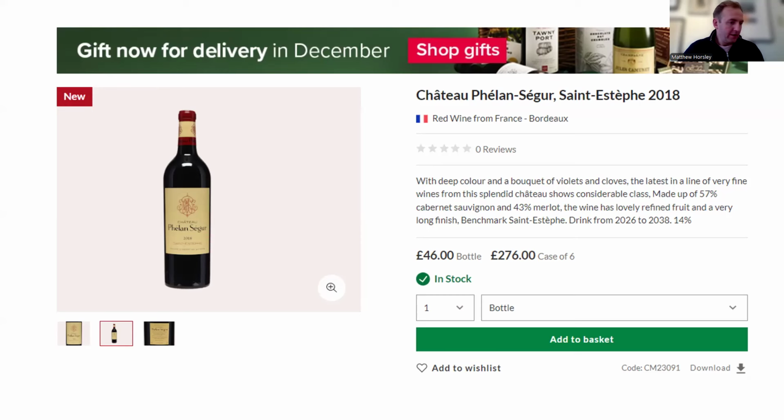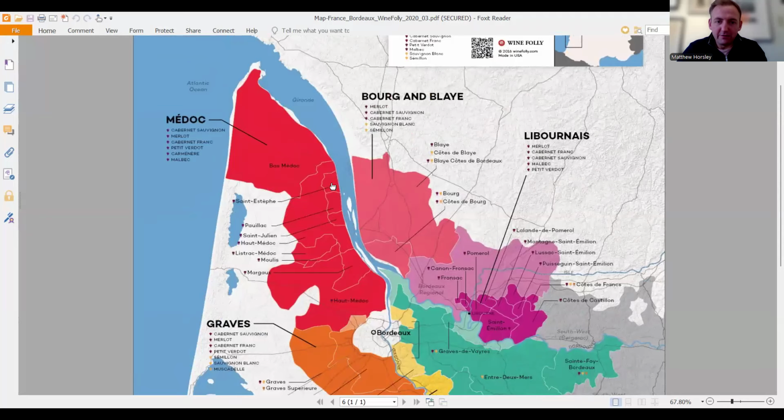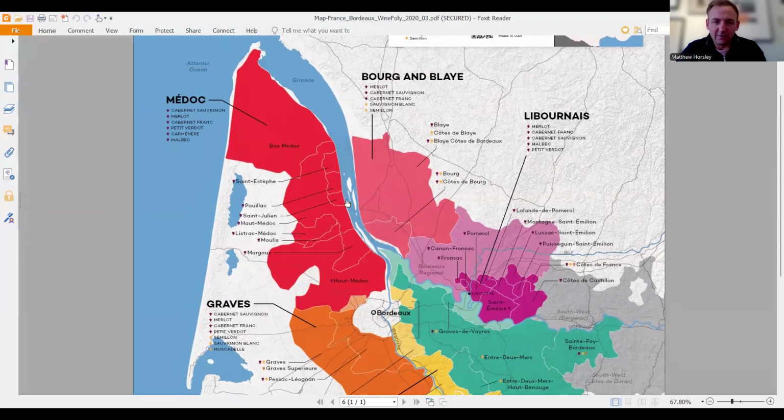And here we're in Saint-Estèphe, and so again, I'm sorry, this isn't the most efficient way of showing maps, but I couldn't find a way of including it in the actual presentation. So here we're going back up into the left bank, up into the Haut-Médoc, and we're here in Saint-Estèphe, which is the most northerly of the key appellations where you'll find most of the Grand Cru Classés.